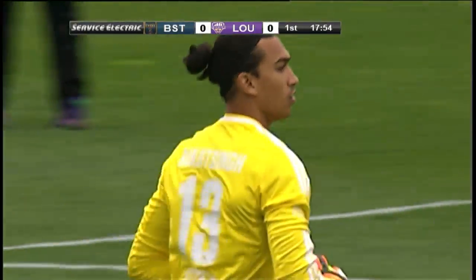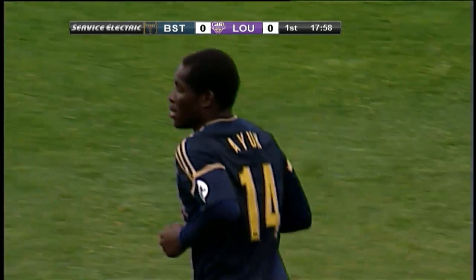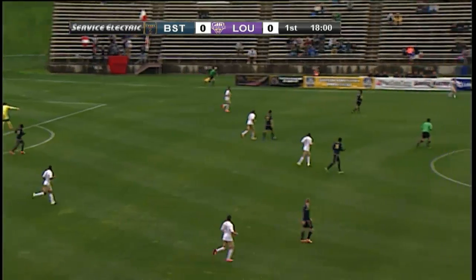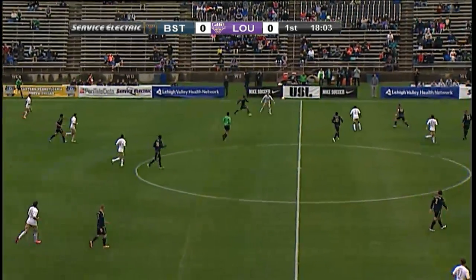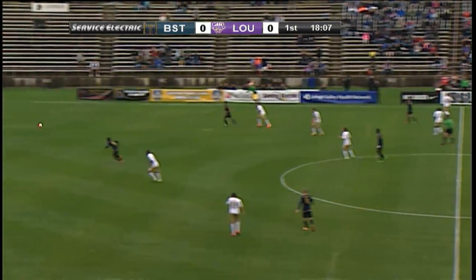It's great work by Steel FC. First, Taylor Watson switches the point of attack. Ryan Richter with a great touch out wide. Fabian Herbers creates a little something there, slips a great ball into Ayuk. And Ayuk just does a little bit.